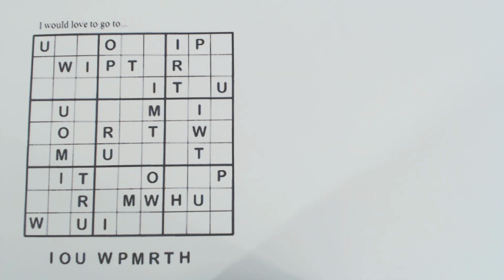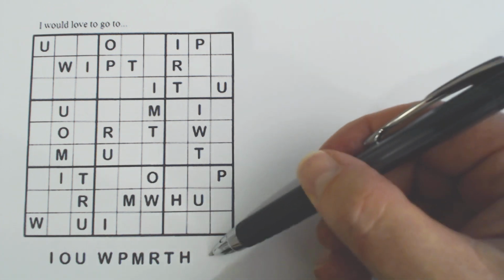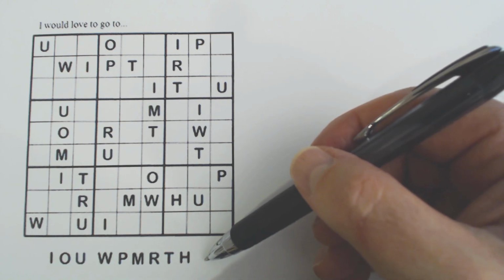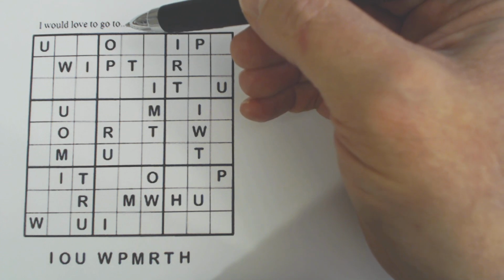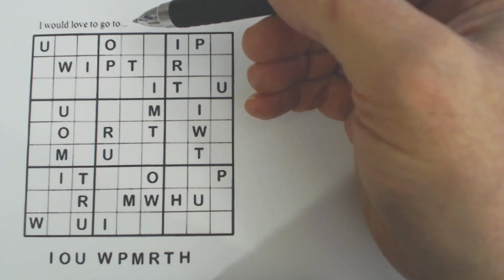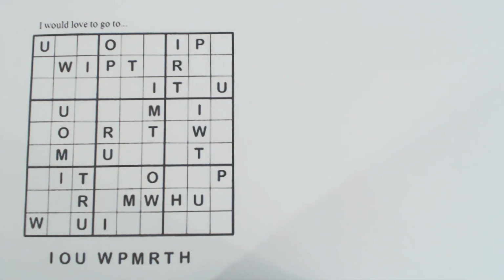But this puzzle also has a secret message to it. You notice down here at the bottom we've got the 9 letters that we're using for this puzzle. And right up here at the top we've got a clue. I would love to go to. Now that's a clue to the secret message that we're going to solve. We have to solve the puzzle to get to see the secret message.